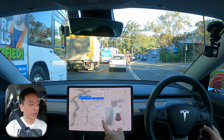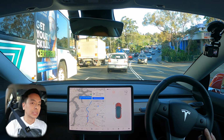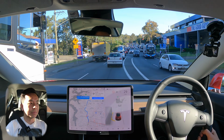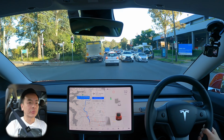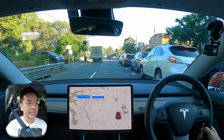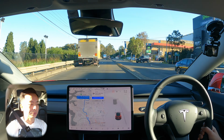So as you see there, we've got Navigate on Autopilot enabled. Next time I enable Autopilot, as you saw before, I clasped the steering wheel a bit too hard there, so it disengaged. But next time I engage Autopilot, you'll see the lines there on the screen. I'll run through that with you, of course. I'll try to run through the basics of Autopilot with every video, because I do understand not everyone is familiar, and there might be some new owners there who want to test out Autopilot for themselves, and this hopefully will serve as a guide for you.